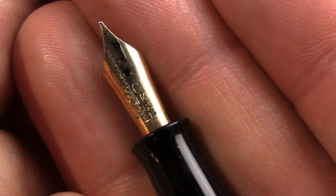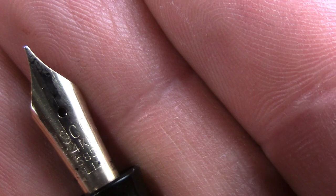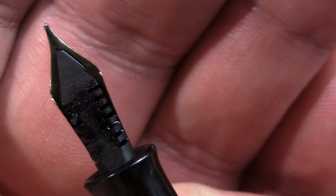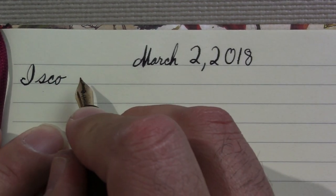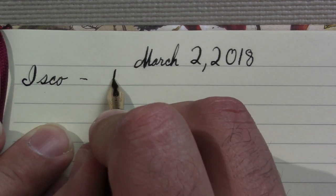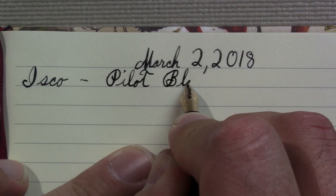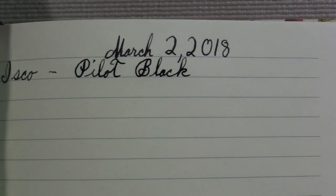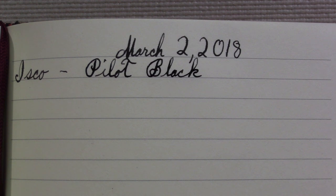The nib on this pen says Isco 14 karat. I'm sorry, I'm trying to read it through the screen. 585. And then there's an LL, which if anybody can fill me in on what that means, I would love to hear from you. The feed looks remarkably like that Central pen. In fact, this nib is the more similar of the two to the Central pen. But I don't have a model number. It's also not as flexible and amazing as that one, although it is pretty sweet, I have to say. The ink in here is the fairly common Pilot Black, just the plain ordinary, for reasons. And I just think that has a rather remarkable amount of flexibility, despite not being quite like the Central pen that I like so much.